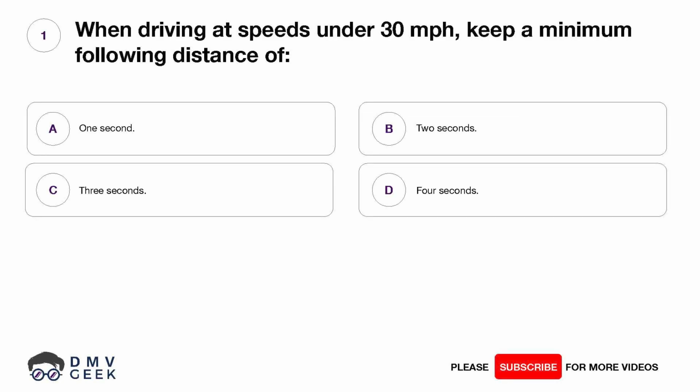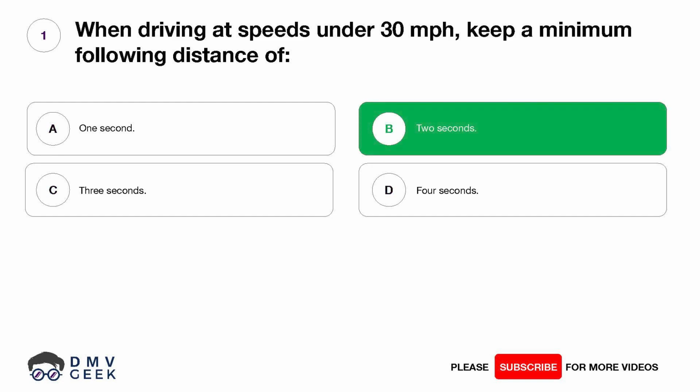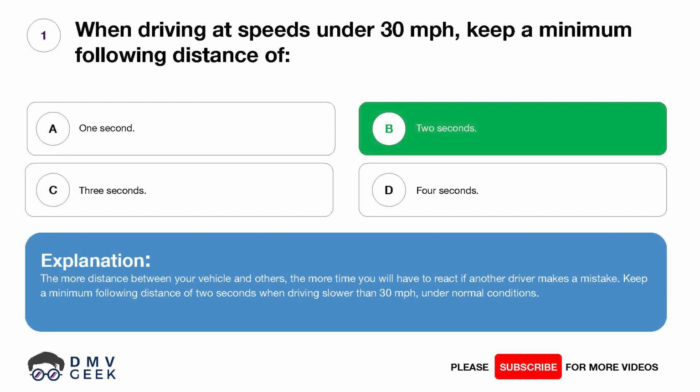Question 1. When driving at speeds under 30 miles per hour, keep a minimum following distance of A. 1 second, B. 2 seconds, C. 3 seconds, D. 4 seconds. The answer is B. The more distance between your vehicle and others, the more time you will have to react if another driver makes a mistake. Keep a minimum following distance of 2 seconds when driving slower than 30 miles per hour, under normal conditions.